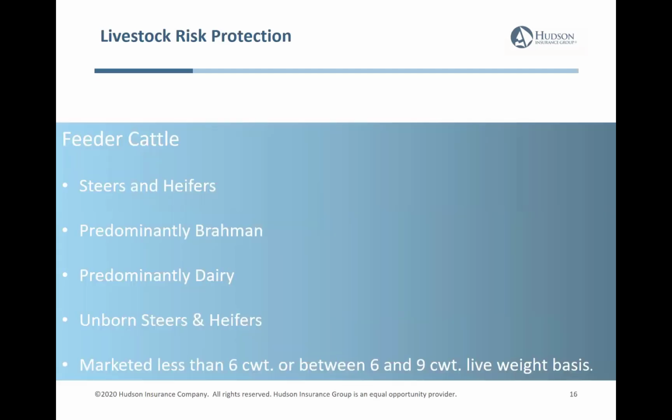For feeder cattle, they have these broken into classes, kind of like I showed you on the application. They break them out into steers and heifers, the predominantly Brahma, the predominantly dairy, and new for what went into effect in January, you can insure your unborn steers and heifers, so what's expected. These have 2 different weight classes, except for unborn steers and heifers, which only have 1 weight class.